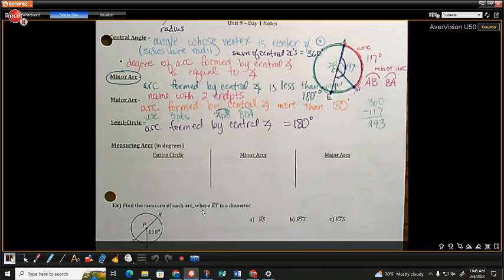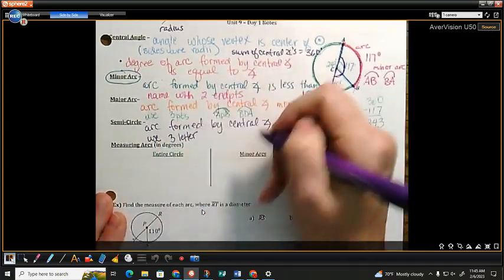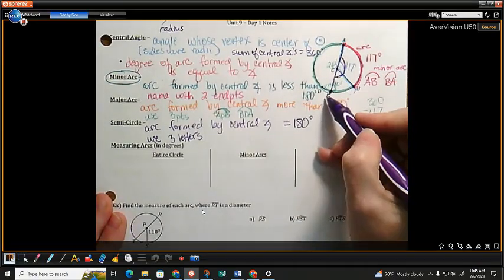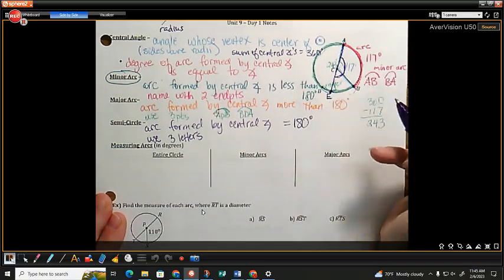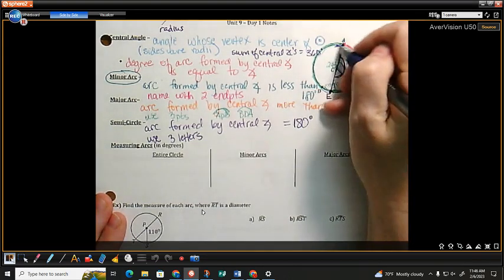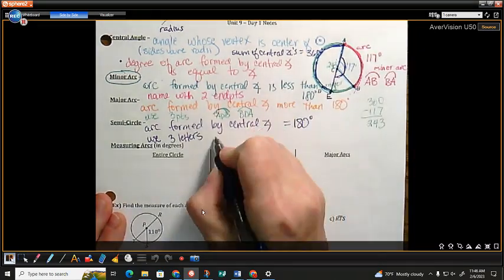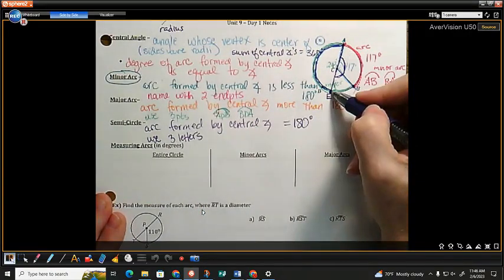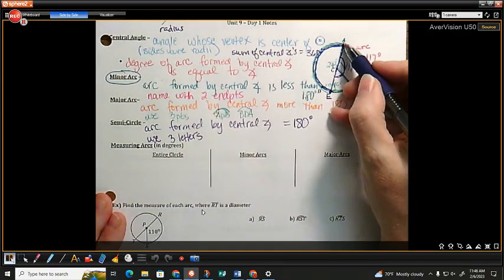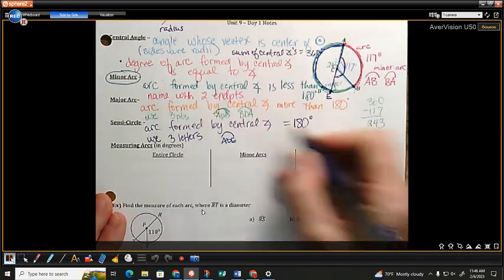Is 2 letters going to be enough to tell me which one I want? No. You're going to have to use 3 letters for a semicircle as well, because there is a semicircle on the right, and there is a semicircle on the left. Okay? So let me get a different color here. This dark blue. This semicircle on the left would be named what? AD, because I have to tell you I want the one that goes through D to be the one on the left. So arc ADE.